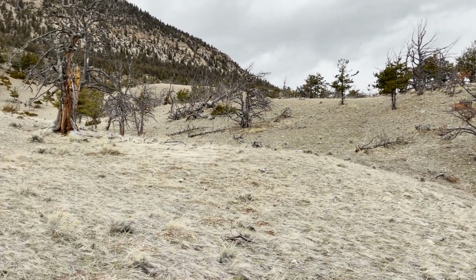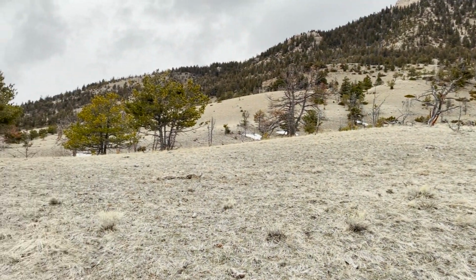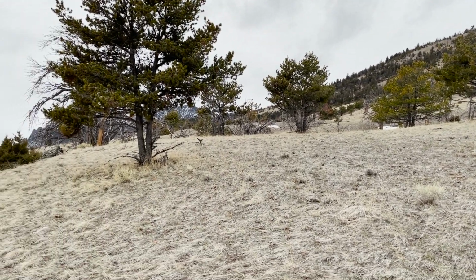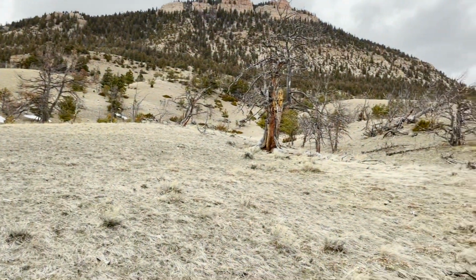Here's a lot of the stuff I'm walking. Pretty open stuff. Some of it is even more open than this, but south facing and kind of east facing. Still just the one shed so far, but I've got a lot of ground to cover, so hopefully I'll find a couple more. I'm just walking this hillside, as you can see behind me, and I'm glassing down in the bottom, and there's another hill just up above me, and I really want to see what's over that other hill.